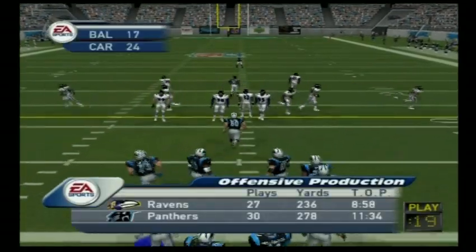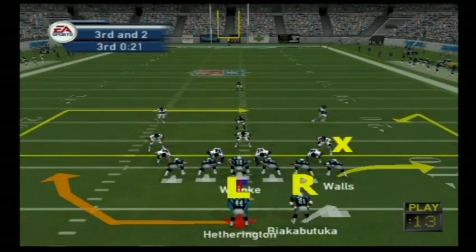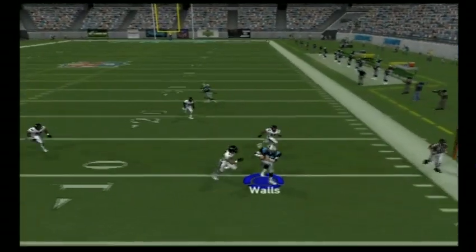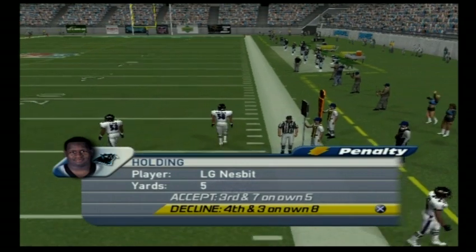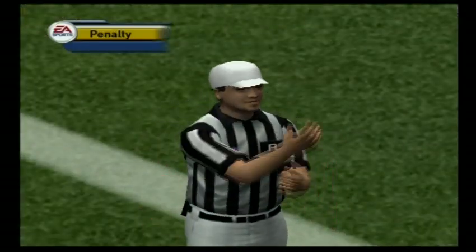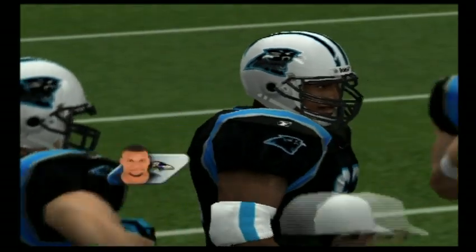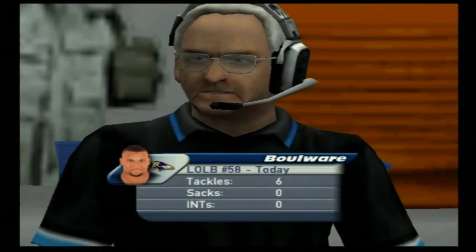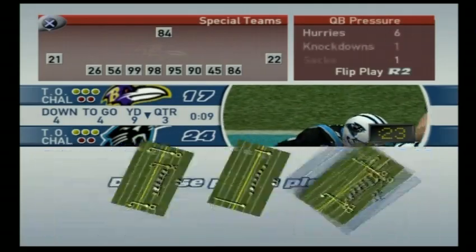Consistent success on third down, which they've had, usually translates into a win. Set. Weinke steps back, out over to the right. Bullware makes the stop at the 9. Holding. Offense. The penalty is declined. A team has to show discipline and execute properly out there. If they don't, they'll find it's much harder to overcome the other team and get a win.